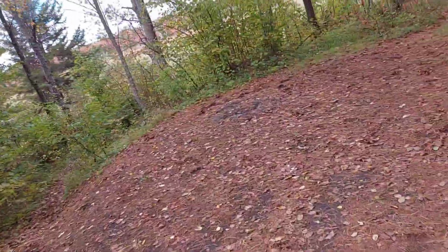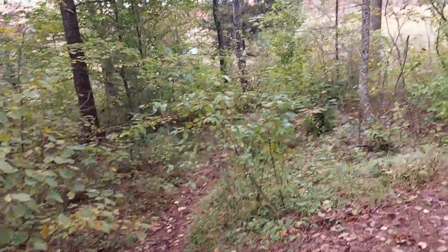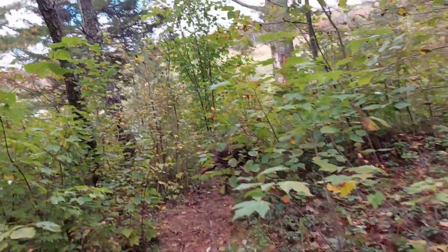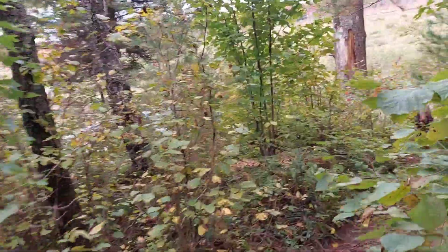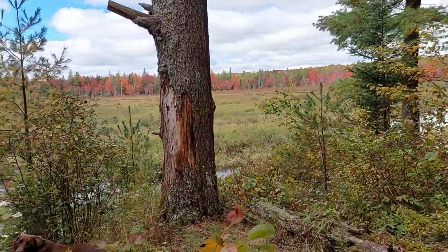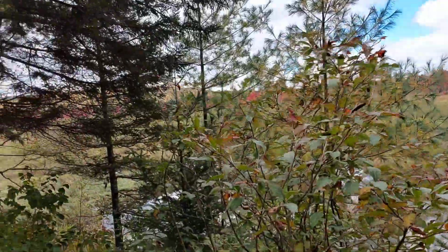Nice. Oh, someone's here. Very well, yourself? Sorry, ran into a couple canoers here. We would stop for lunch. I'm gonna try to get you some views of the marsh, because the leaves on the other side are spectacular. Let's see what's down here.